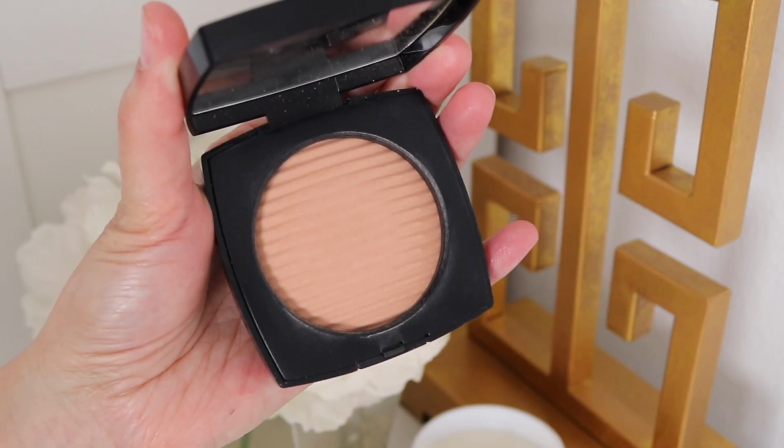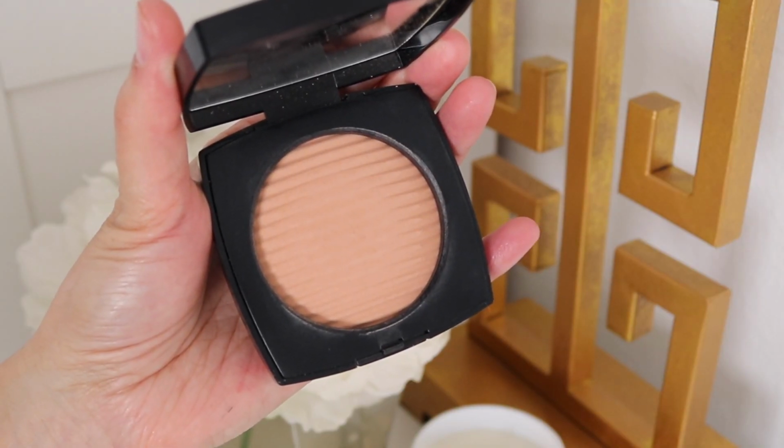And this is a recent rediscovery as I reorganized everything. I took this out again. It's the Le Beige Healthy Glow Luminous Color by Chanel. It's the one that's got just a little bit of luminosity. And what I've been doing with it is I've been blending in my bronzer with it. It's an extra step, I know. But I've been taking my bronzer and then just running this over the bronzer so it really just melds with the rest of my makeup.